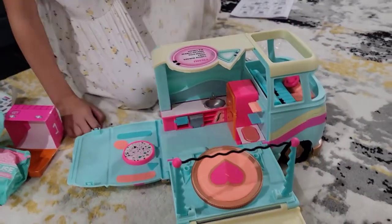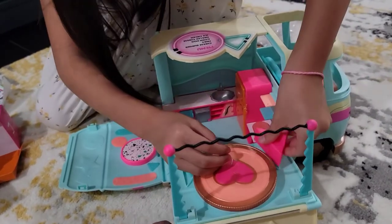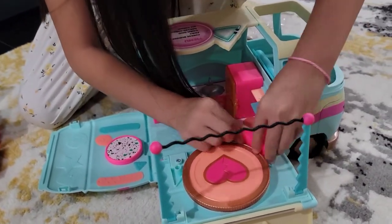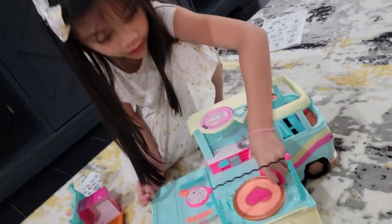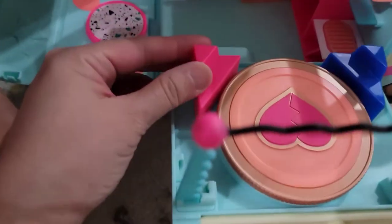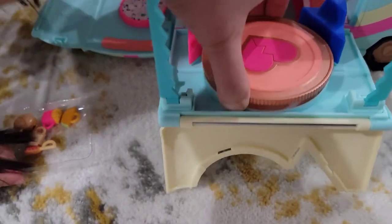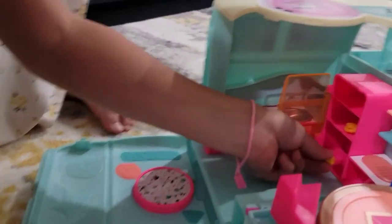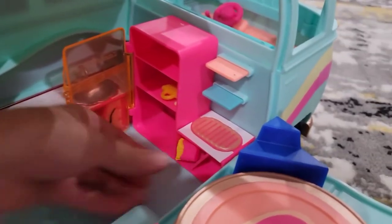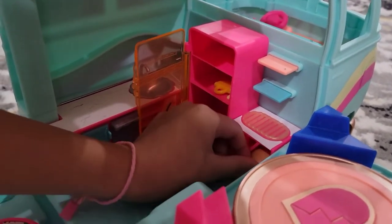Wait. What is that? A stage. What stage? Wait, Mama. I think it goes there. Okay. Where do we put it? This one and this one. And what's this? What are those, Bella? Taco, French fries. You're putting it in the fridge. Wow, that's nice.